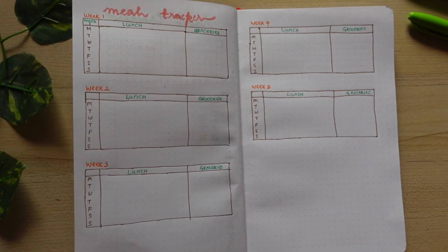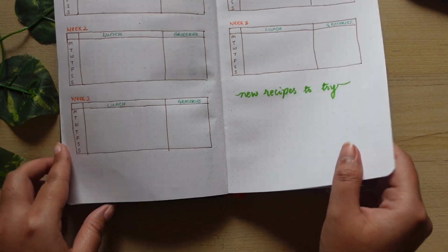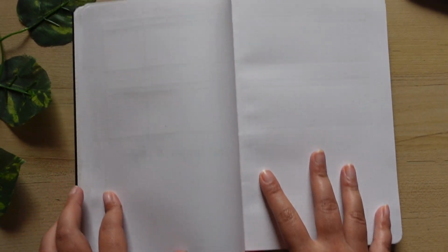Hoping that I get more time to cook in this new month, I wanted to keep a separate section for a list of new recipes that I definitely want to try.